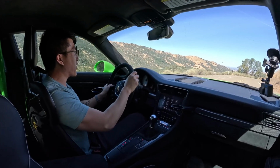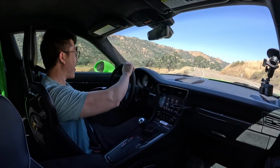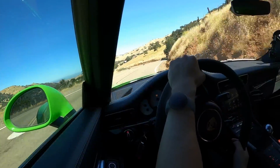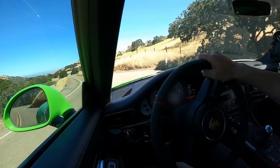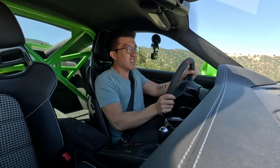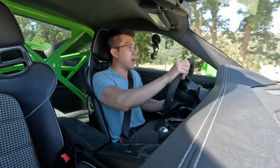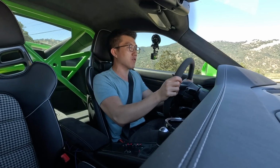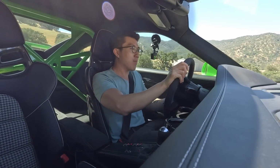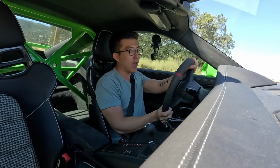Oh, 9,000 RPM. Let's go. Auto rev match does it better than any human ever could. Of this engine, that high-pitched shriek, you don't even get that with the old Metzger engines, and those are some of the best sounding engines of all time. This is just absolute madness. How can they make the GT3 even better than this? I need to get behind the wheel of a 992 ASAP.